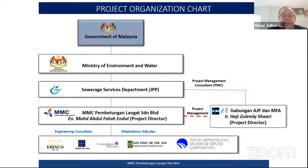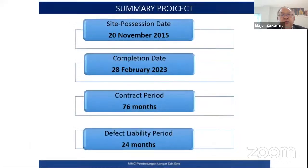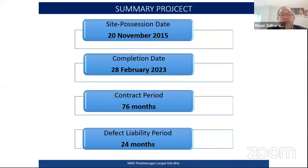SMHB Sendirian Berhad is our CSTP design consultant. At the same time, we appointed Cunningham Lindsay and Jasa Sendi to conduct the DLAP survey before we start the works, especially along the sewage piping network. We also appointed Tokyo Metropolitan Government to assist us on the Tokyo technology for this project. This project started with site possession on 20th November 2015, with target completion date 28th February 2023. The contract period is 76 months, followed by a defect liability period of 24 months.